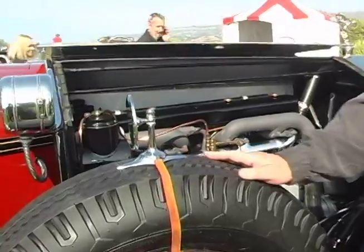Now we're going to go underneath the hood with my assistant Paul Borgwardt. He is in charge of the museum's collection at the Academy of Art University. He's going to demonstrate how the chauffeur would have started this car for the owner. First, we're under the hood.